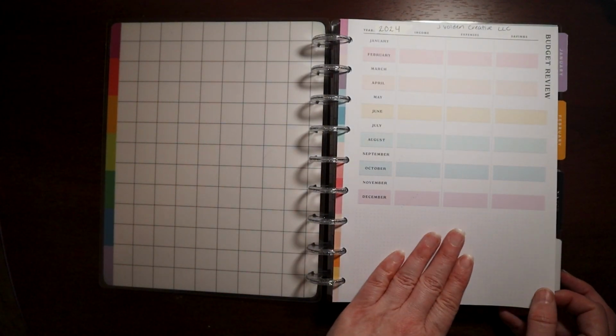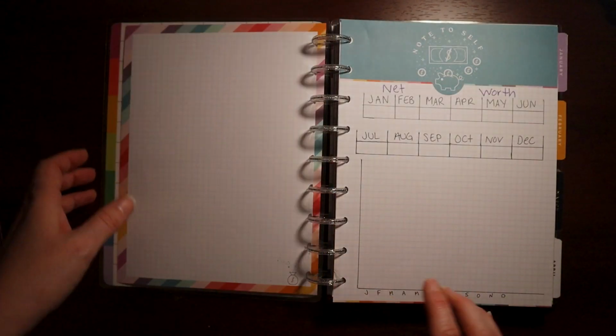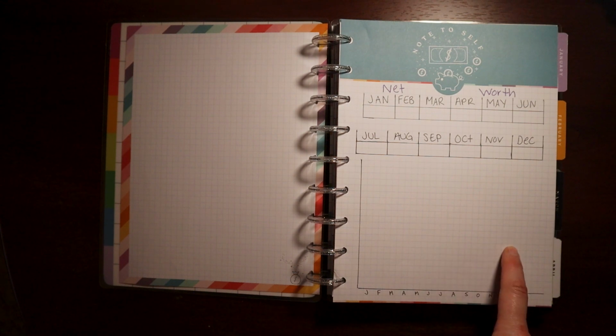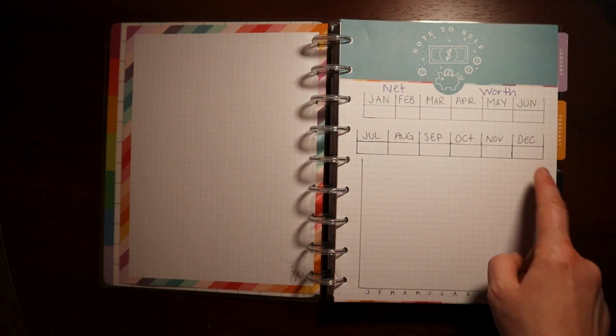My first page here is the income and expenses for my LLC. And then I'll do a net worth tracker. So each month I can fill in my net worth and do a little bar graph.